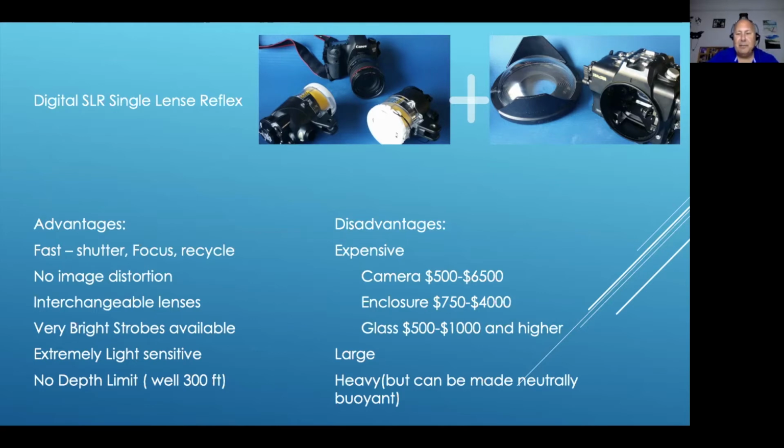These tend to have much better sensors for the camera sensor, and with that, you get extreme light sensitivity. So you don't need that much light to take the picture, but you have a lot more light available. What it means is you can set up the strobes and make them very wide and be able to take pictures that are 10, 15, even 20 feet away. Generally, there's no depth limit.